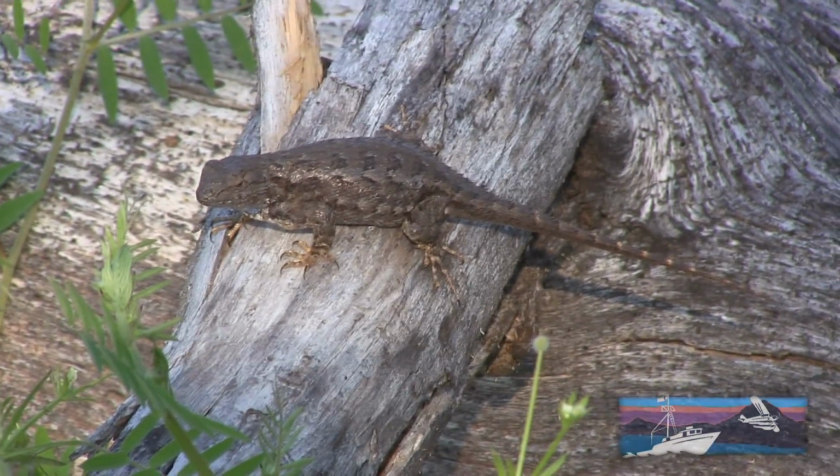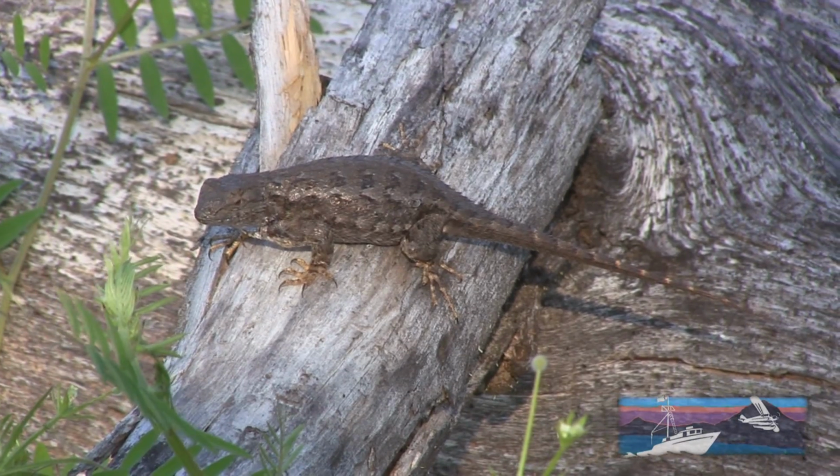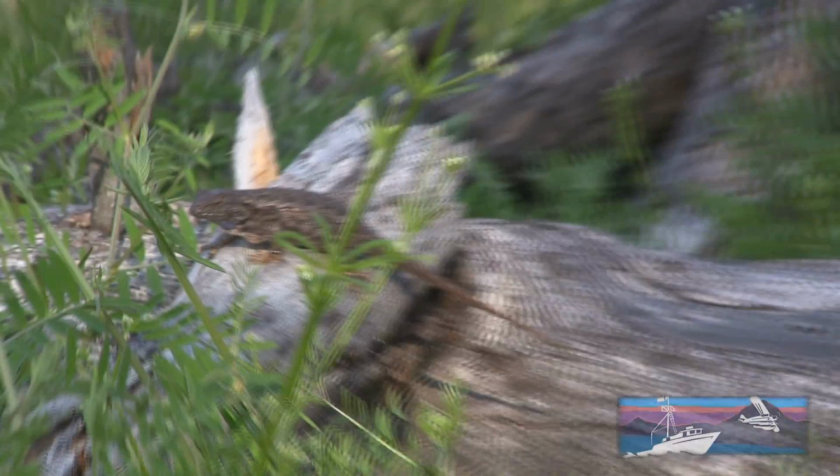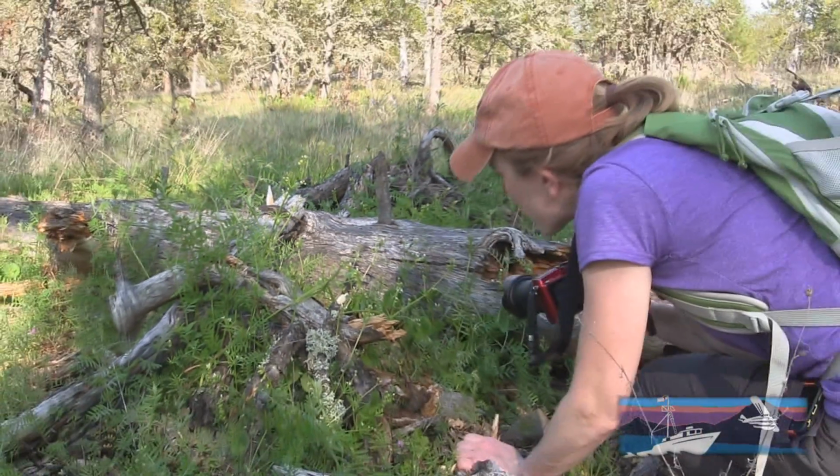They are immune to Lyme disease. So if ticks are on them that have Lyme disease, they have an enzyme in their blood that cleanses any Lyme out of their system.